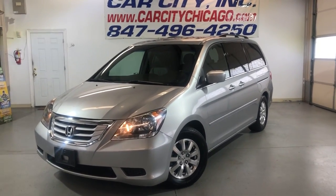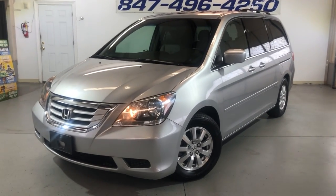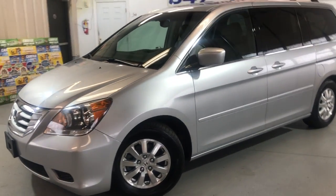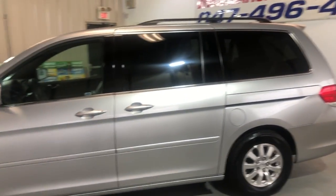Hey guys, please take a look at new arrival at Car City Inc. in Palatine. Very nice and clean 2010 Honda Odyssey EXL. Beautiful shape inside and out. Came from south. It's got no rust.